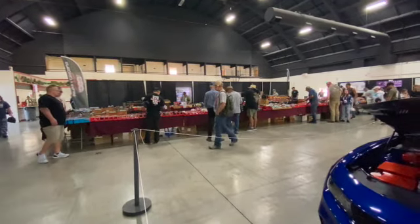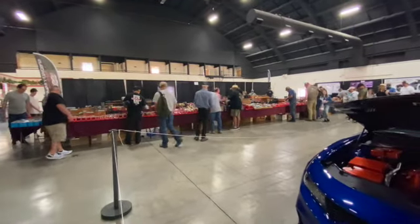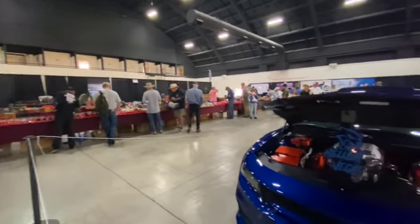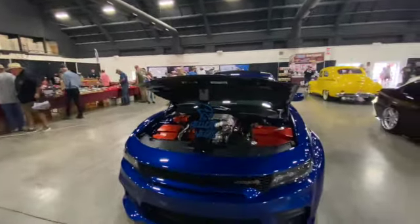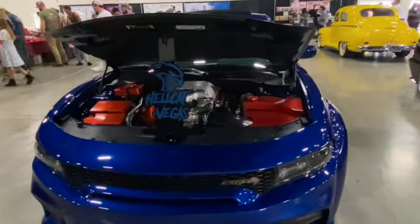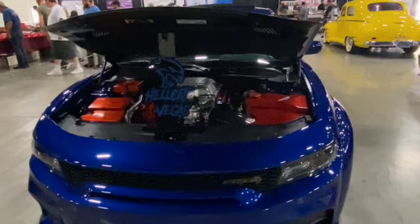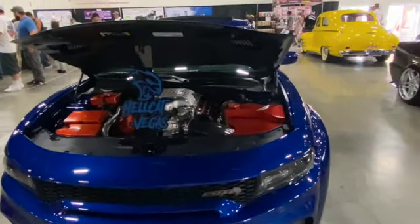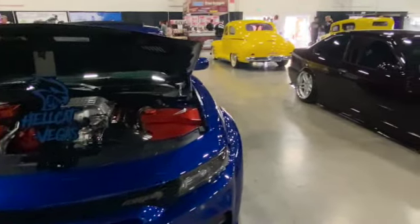We have made it into the custom parts building over there. But look how, try to get your parts that you want for your car to fix it or to do something fancy new to your car. The Hellcat Vegas. And these engines are well equipped, I gotta say, with these cars.